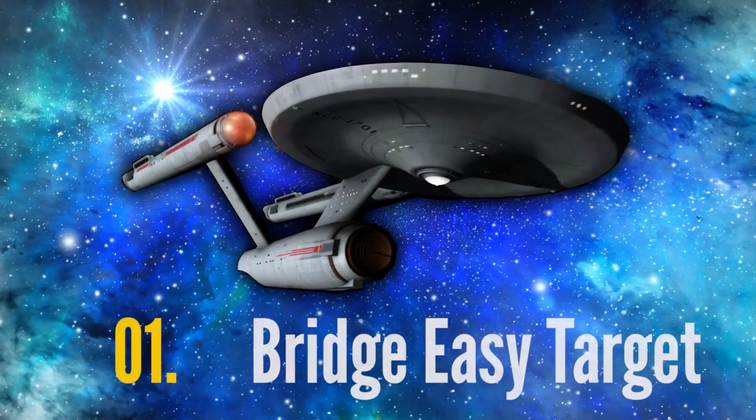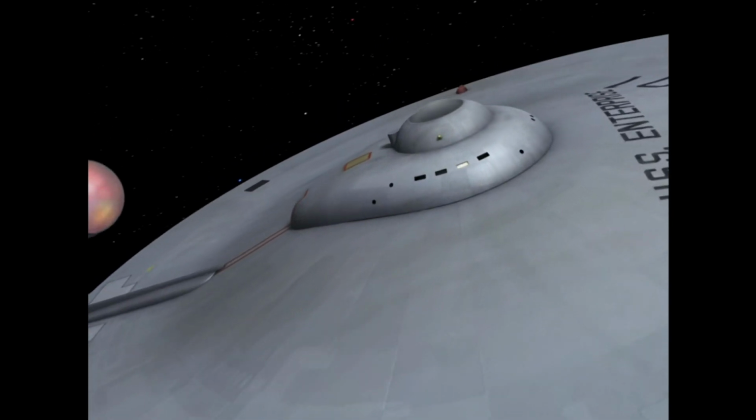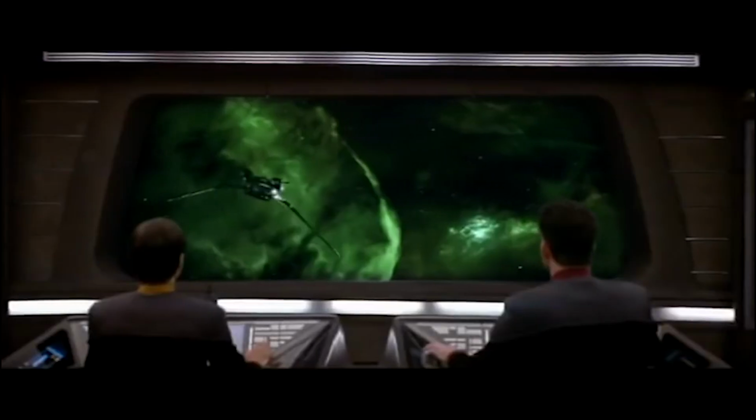Number 1, bridge an easy target. Now I know I've talked about this with other Star Trek ships, but with the original Enterprise, it's even more pronounced. Just look at how much this bridge sticks out at the top of the saucer section. Talk about an easy target. And you know what happens when enemies target the bridge.